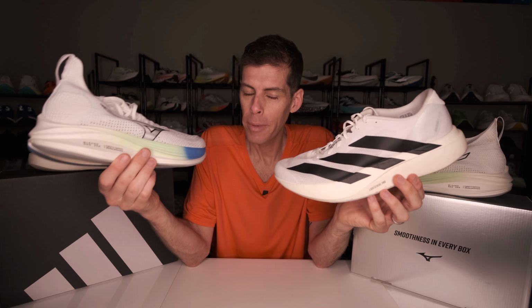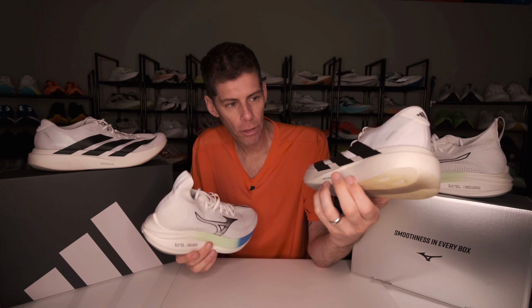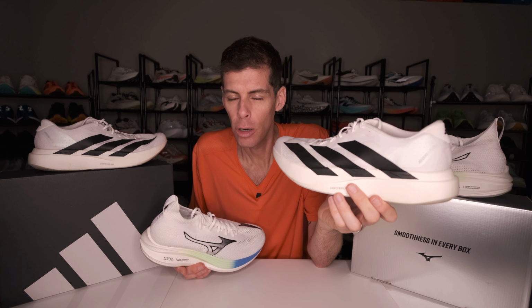The Energy Next foam in the Neo Zen is extremely soft, and it does leave you thinking, oh, this is going to be a very plush ride, maybe even too soft for some. Whereas the Lightstrike Pro in the EVO SL doesn't give you that feeling. It feels somewhat normal. And I know normal is different for everyone, but when I say normal, I'm talking about normal for me. But then you start running.